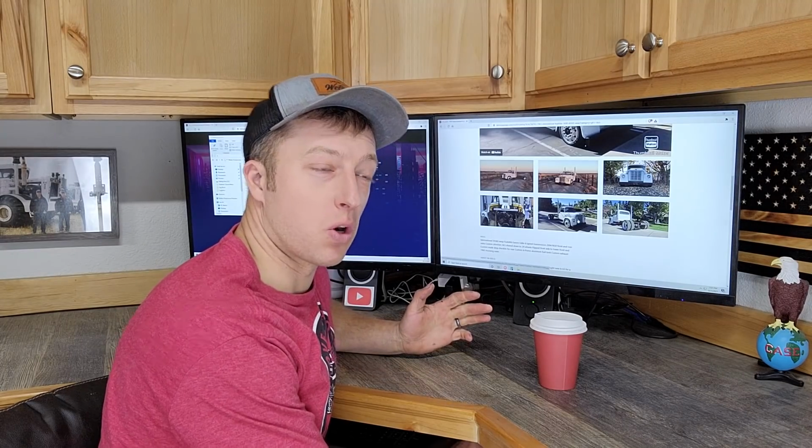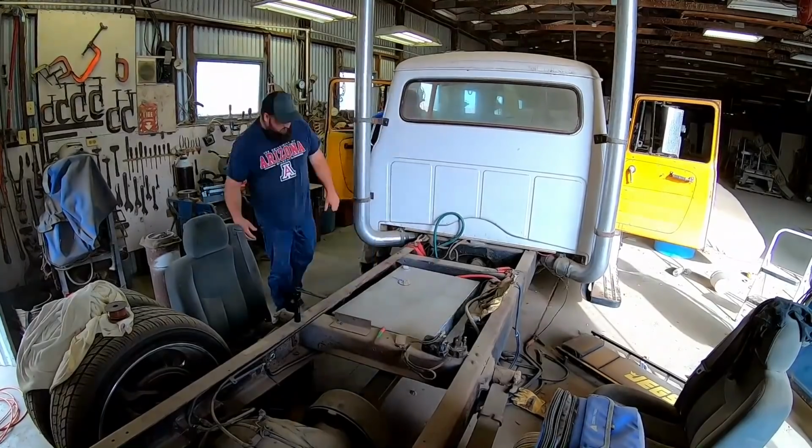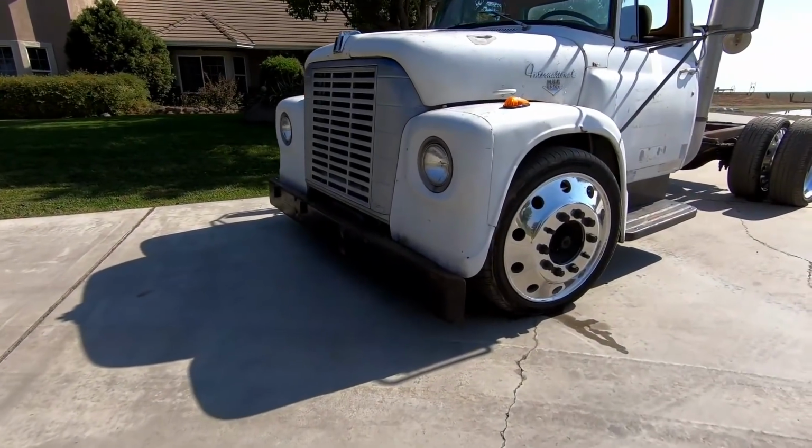I've actually seen this build in the works for a while now. These guys know what they're doing. They're putting a lot of effort into it. Besides having the International DT360 in it, it's also got an Eaton Fuller 6-speed transmission from a 2004 F650.